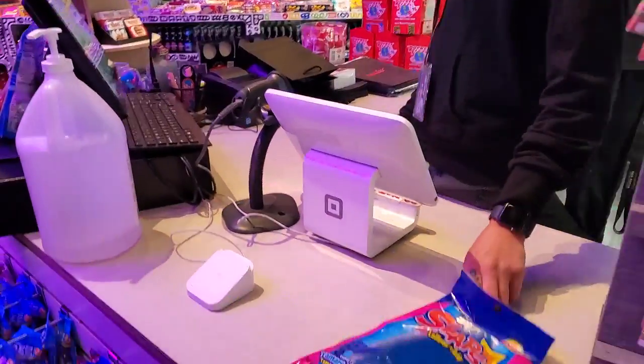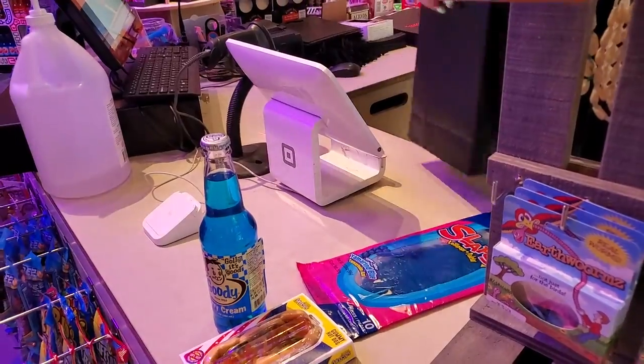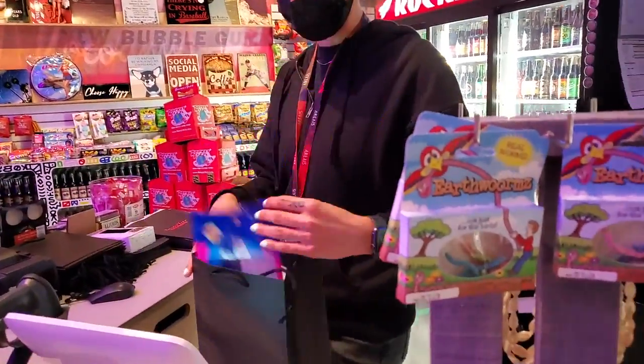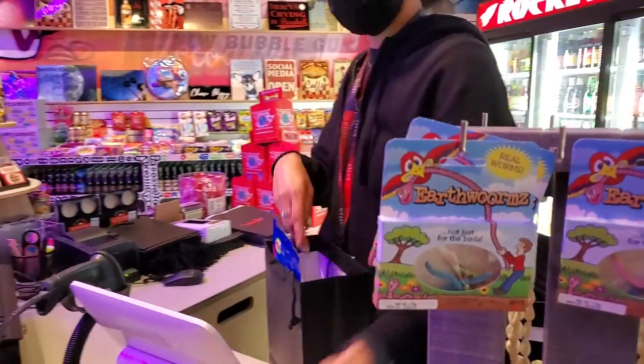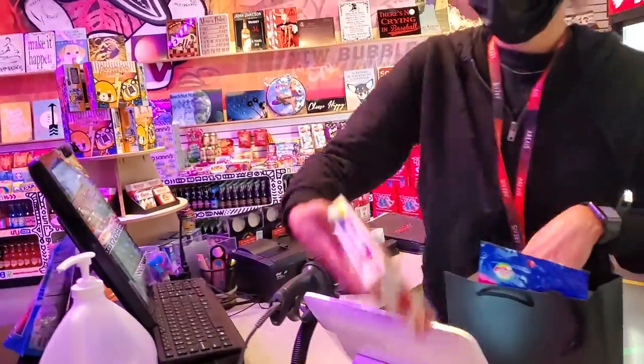Hi. Hello, how are you? Good, how are you? Do you all charge for your bags as well? I'm just asking. Hawaii charges 15 cents per bag, so I wanted to be sure. That's my Hawaii mindset, man.